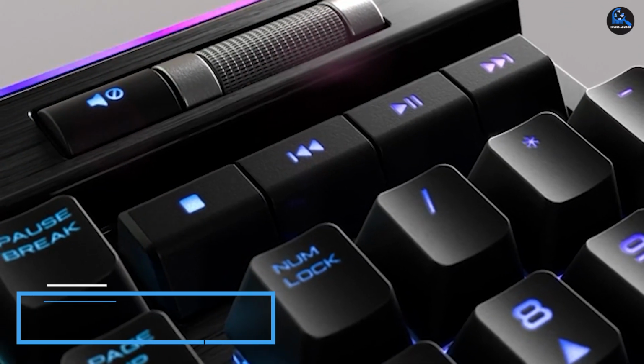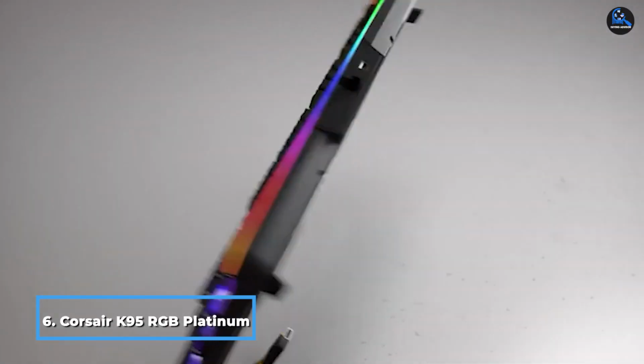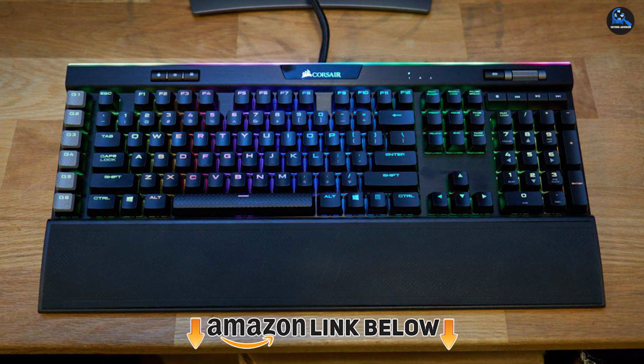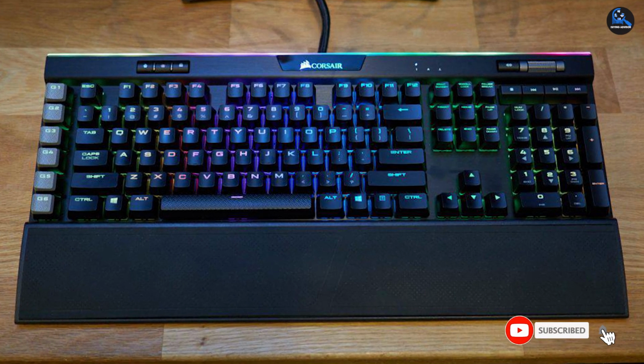The number 6 position is dominated by Corsair K95 RGB Platinum, the slightly cheaper and older cousin to the K100. The Corsair K95 RGB Platinum has a standard MSRP of $199 and is still competing in the high end of top gaming keyboards. You can also toggle lighting and gaming modes from here.